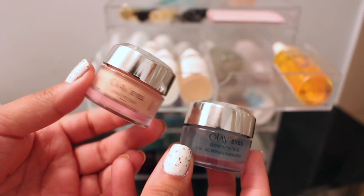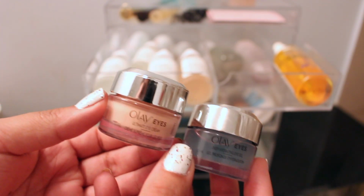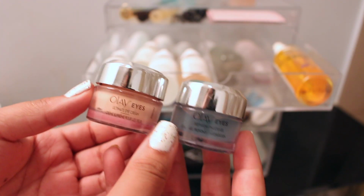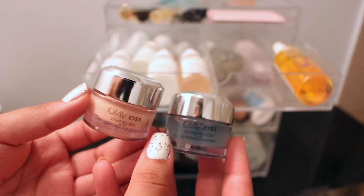There are two different ones here. So the Ultimate Eye Cream, which is kind of creamy. It says it has like a light concealer in it, but it really doesn't. I even use it at night. And then this is the Hydrating Eye Gel, which has hyaluronic acid, and they're both really, really nice.